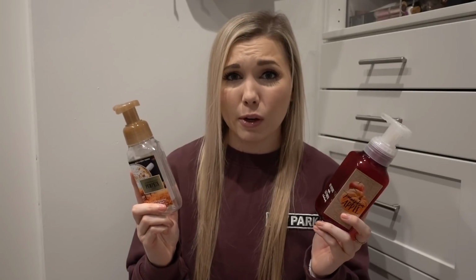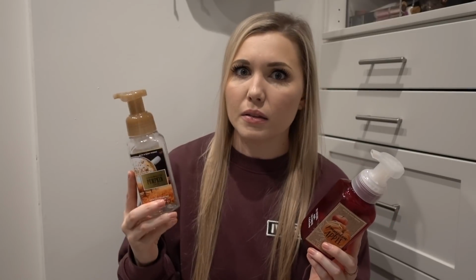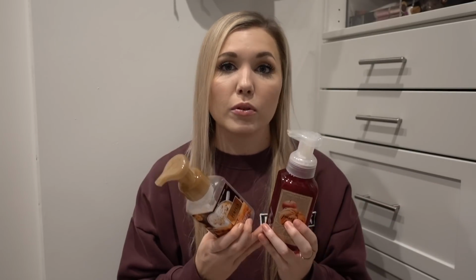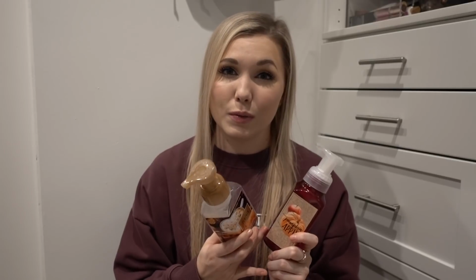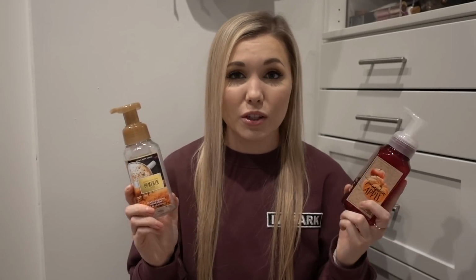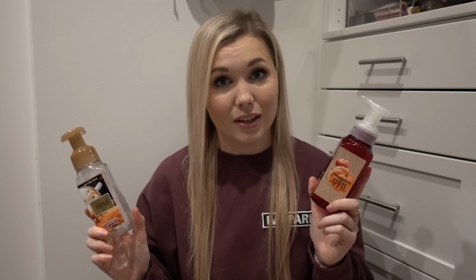I love both of these fragrances. I like the Marshmallow Pumpkin Latte a lot in the soap, and I also really like it in the shower gel. And I really love the pumpkin apple in the soap, and I really like it in the candle as well. So both of these are really great fall fragrances for me. I really enjoyed these, and I would definitely repurchase again next year.